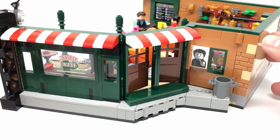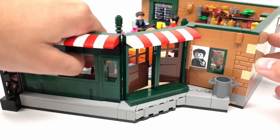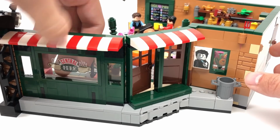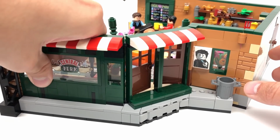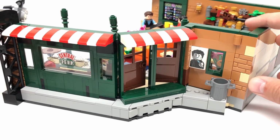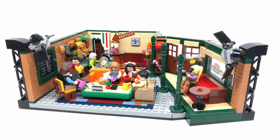And they have a feature where you could reverse this window, and that's the new panel piece, and it just looks a lot better when you push it out this way. So if you're displaying it from the outside, you're going to want to push that panel to the opposite side. Either way, that's really it for the build of the set. Let's take a look at the packaging and then the final verdict.